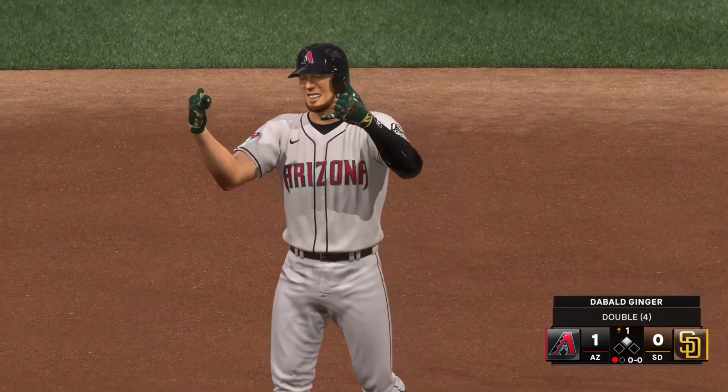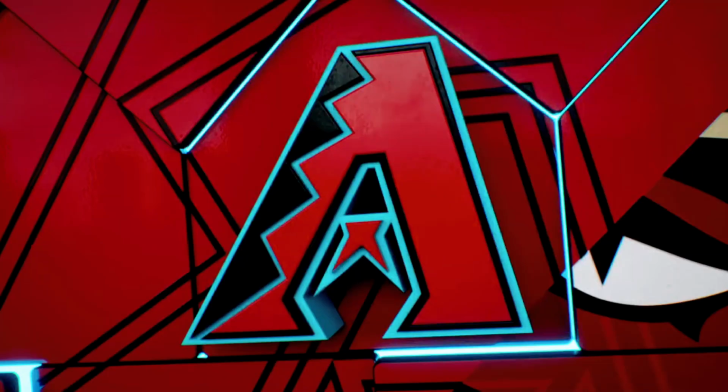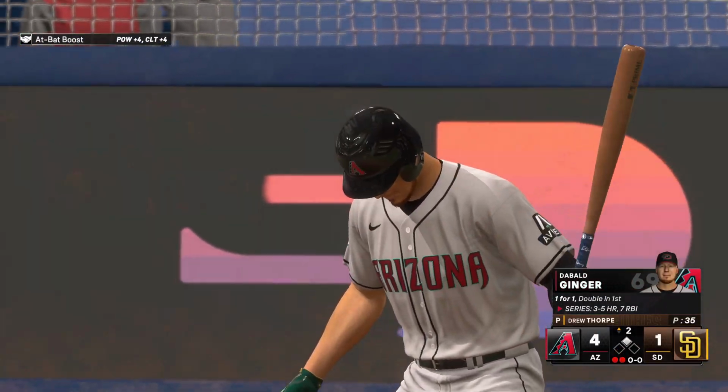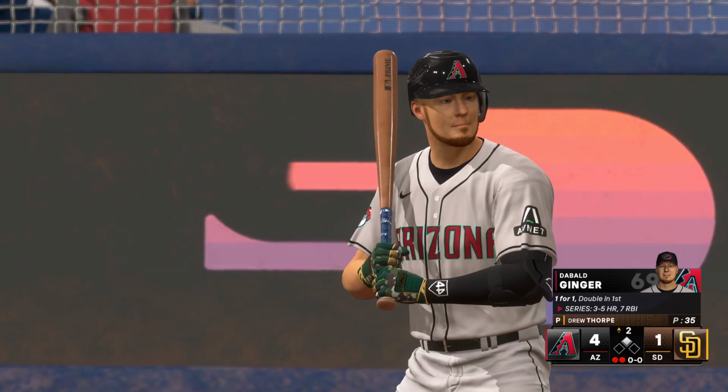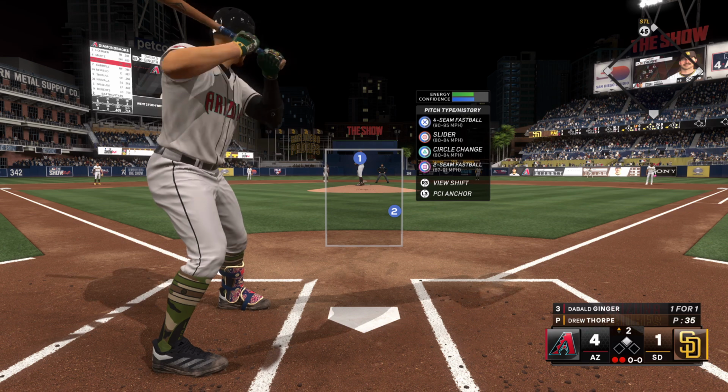So, yeah, there's a double to start my day in game number 2. Already the 4th double of the season. We come back top of the second. Arizona leading 4-1 now. Runner on second and 2 away. I'm standing in 1 for 1 on the day, 3 for 5 on the series so far.